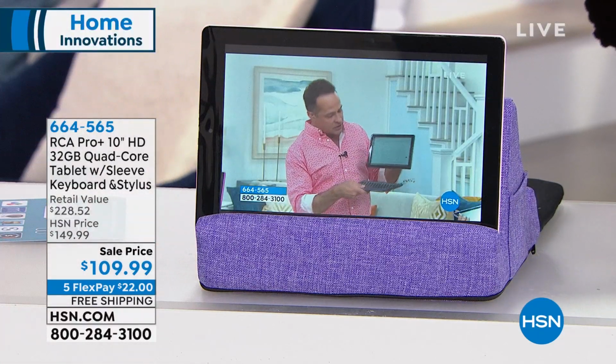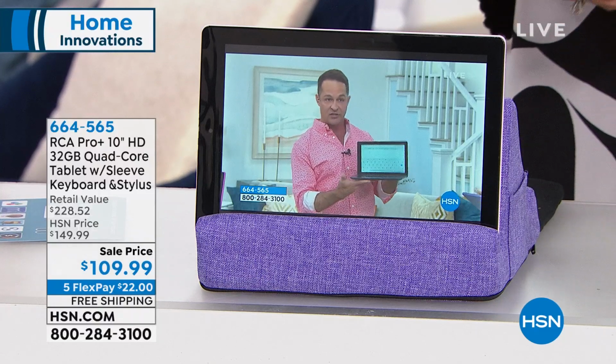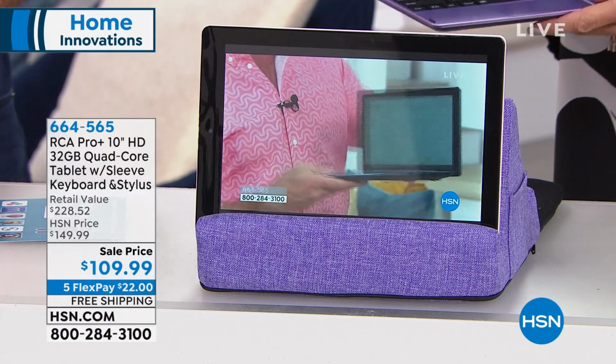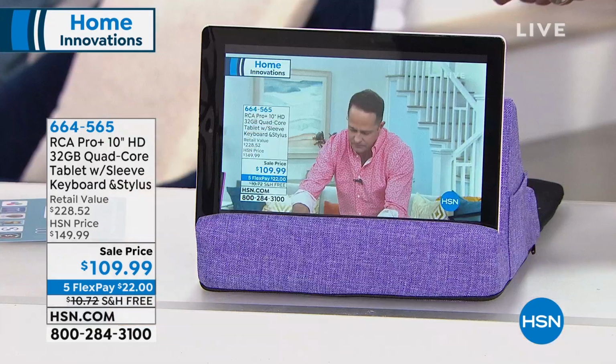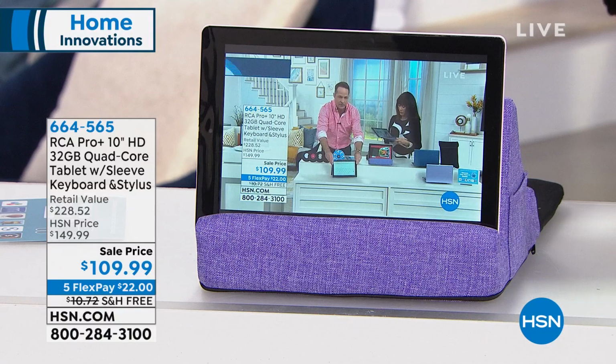Live streaming on this, whether it's YouTube or Hulu or Netflix or Prime, those are all available, and your streaming on this is so smooth. There's no buffering. Why? Quad-core processor built in. That's the really big thing when it comes to speed. This is such an awesome buy.